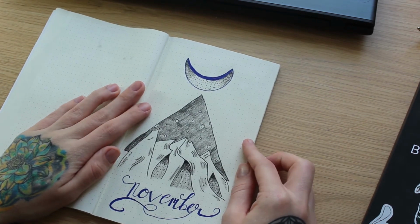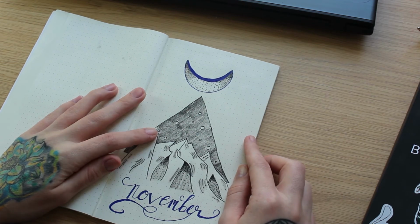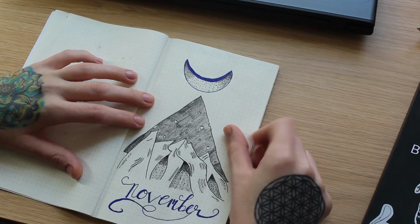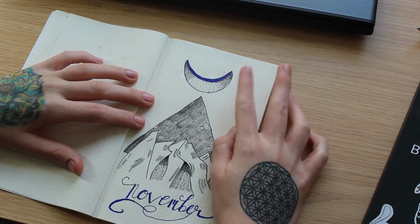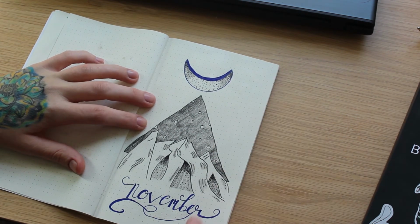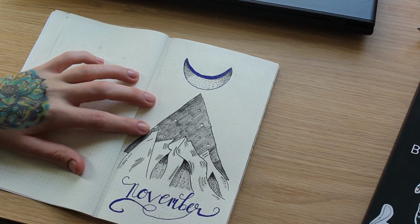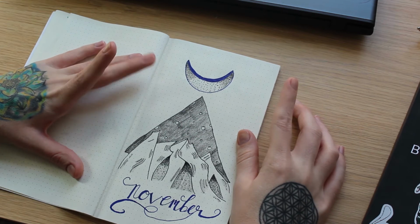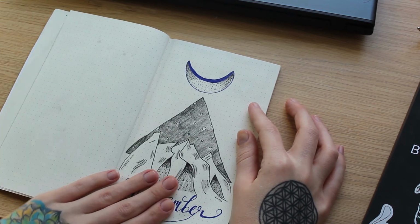So this is my open page for November. November always reminds me of mountains, and that's kind of what these blobs are supposed to be. And then I did do a moon here because that's what the picture had, but I also really like moons. I am not good at calligraphy. I'm not good at drawing things at all. So this one does kind of, it's not the best, but it works for me, and I am proud of it. But this is the cover page for November.